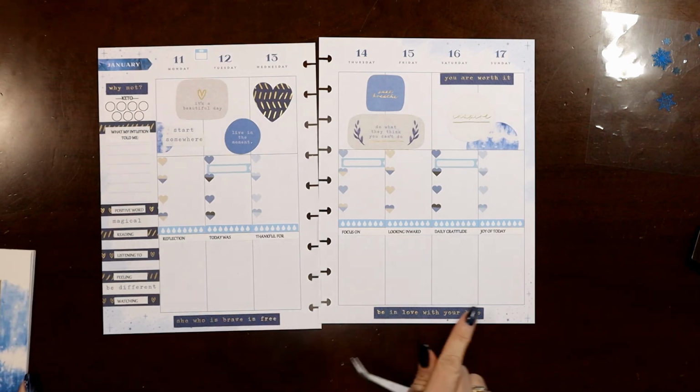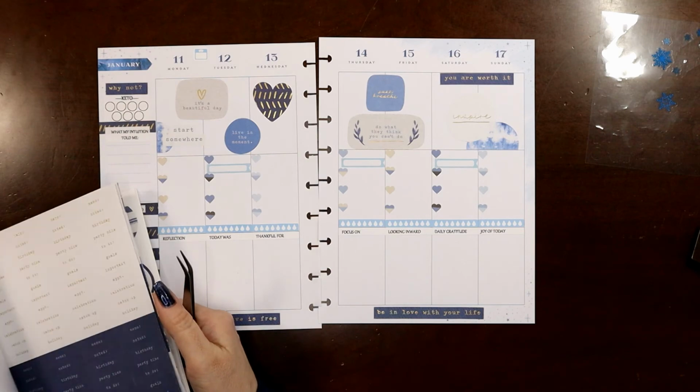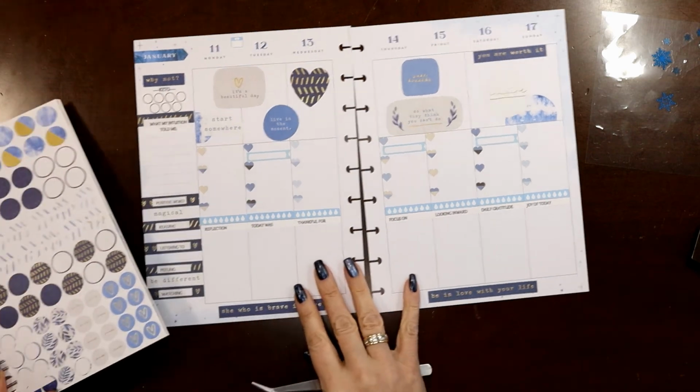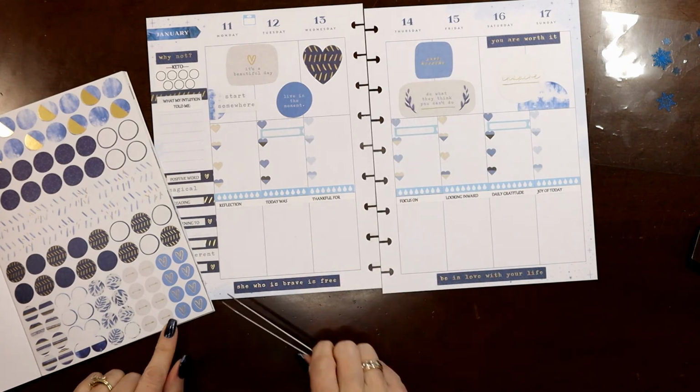The only other thing I could consider would be putting a couple somethings on either side of those, which I like to do sometimes. I have those. Ooh, I have a couple of those hearts in that color.